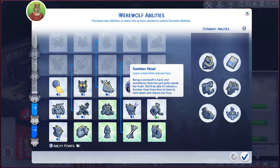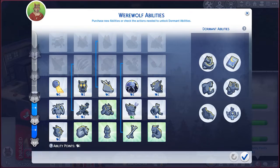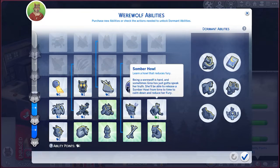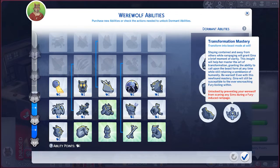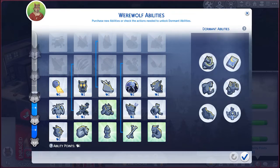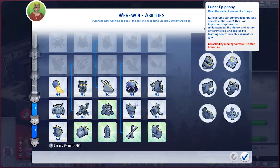I do, like I said, want to get all of them eventually. We haven't done mastery yet. But if she completes this rampage without scaring anybody, then I think that will be unlocked. That's what it says anyway. Hopefully it will be. And then this is the epiphany, unlocked by reading werewolf-related literature.